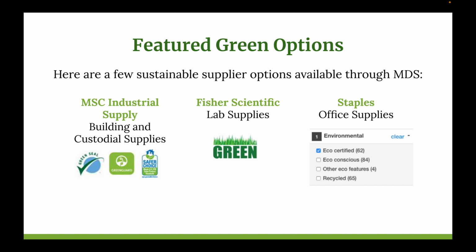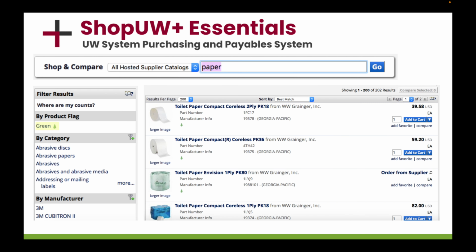This just shows that there are some easier ways to find sustainable items, and that your office, if you're interested in buying sustainably, doesn't have to take a ton of time to find and do your own research on products. There are already some great options that the university has around that you can take advantage of.